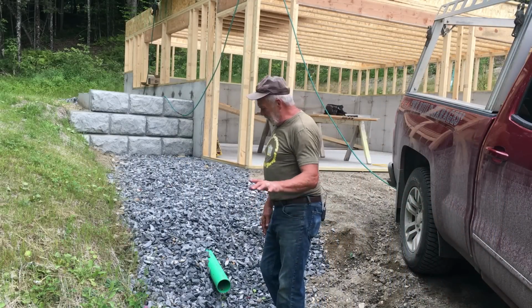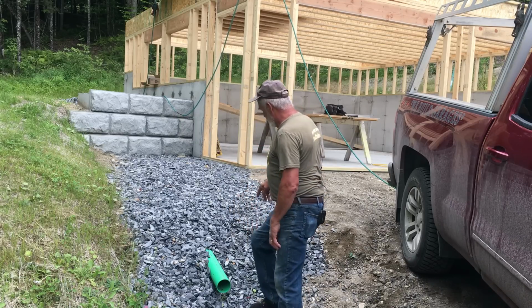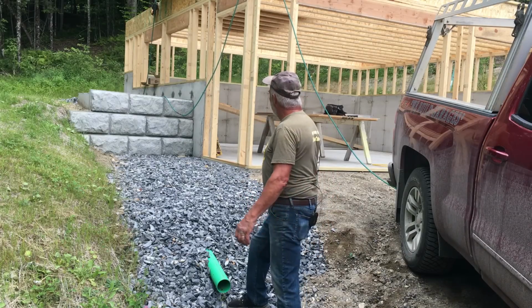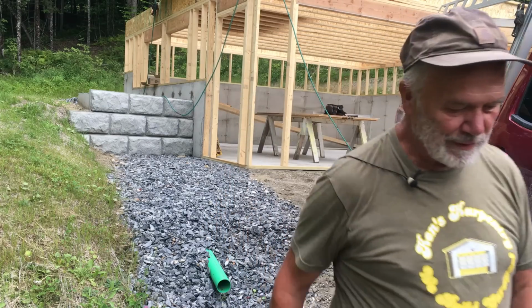Somebody just asked a great question about drainage. You can see it right here. That goes all the way around and with a good layer of big crushed rock to keep that foundation dry. And up above, they also slope the ground away from the foundation so nothing runs towards it.